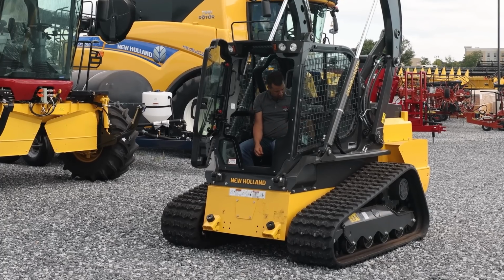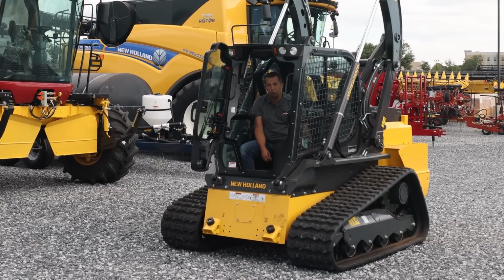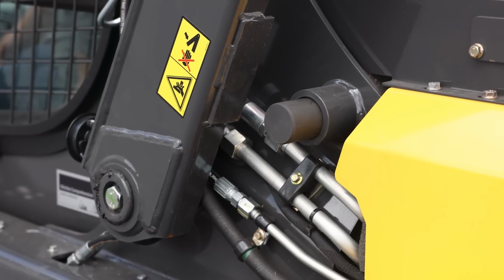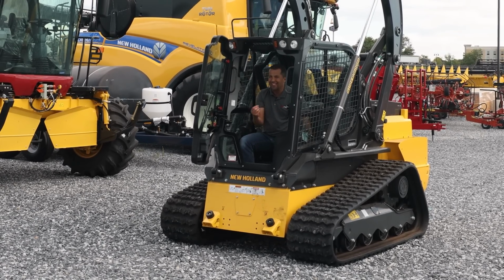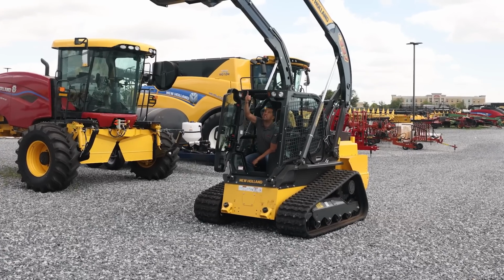Many skid steers, including this New Holland, have a latch down here at the bottom that if you need to get out of a machine with the boom up, you could throw the latch and extend some pins. They're going to catch that boom and keep it from dropping down. So if you have to, there is an extra step here, a safety function that can make that a little bit safer. Now, I still wouldn't encourage it because you still have an attachment on a skid steer coupler up here above you, right?